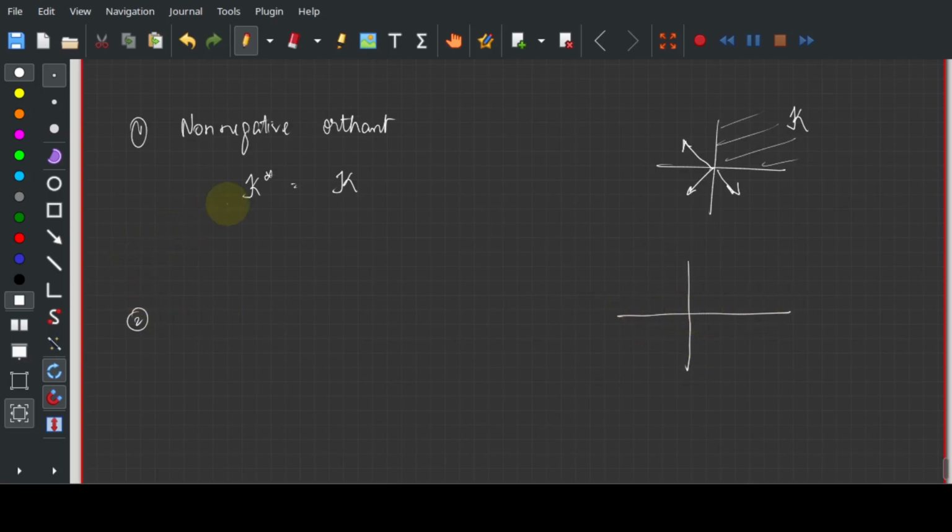So let's take an even simpler cone. Suppose that the cone is just a ray. So you fix a vector x, and you look at the set of all points alpha x, alpha greater than or equal to 0. Maybe x is in the first quadrant. Okay, so that's your cone. This is your K. And now you want to find the dual of this particular cone. What would that be?